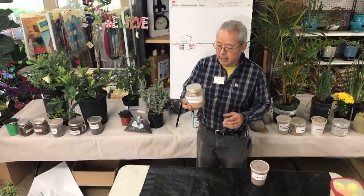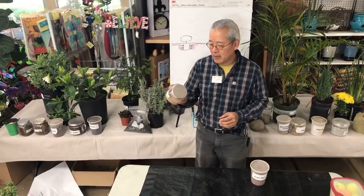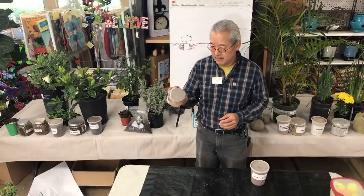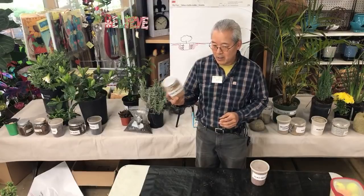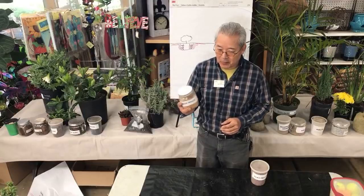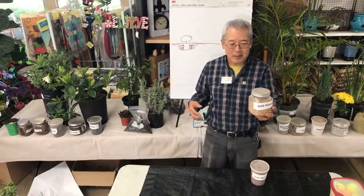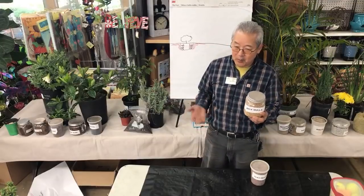Rice hulls are interesting. They tend to not break down at all. Rice hulls in nature tend to be 90% silica. So they said that rice hulls last essentially forever. For as far as our lifetime is concerned, rice hulls are permanent. So you can use this as a permanent potting soil.